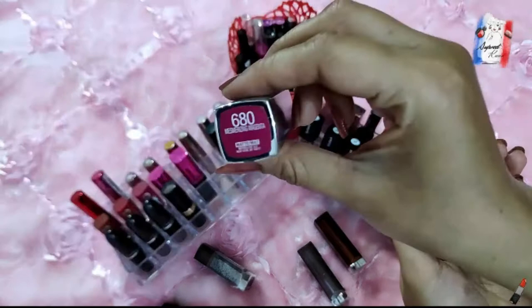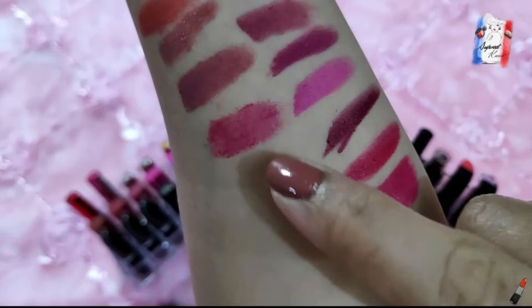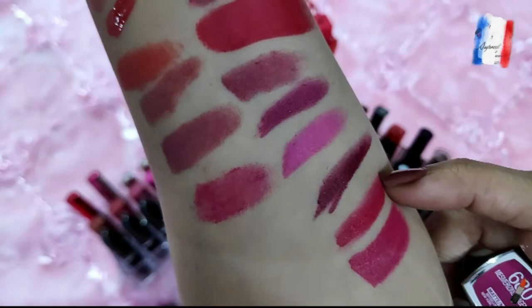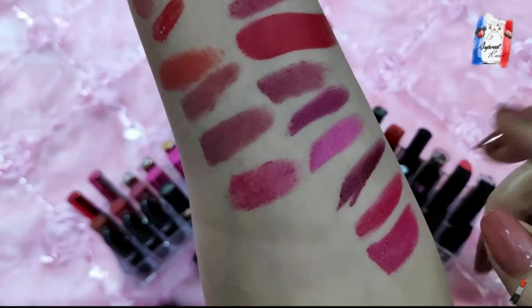And the next one is 680 Mesmerizing Magenta. It's a dark pink color. So as you can see, this is Mesmerizing Magenta from Creamy Mattes. This is Deep Pink from L18 Color Pops. And this one is Blue Heaven 38. The shades are quite similar. These two especially are quite similar. This one is a little different, a little warmer.